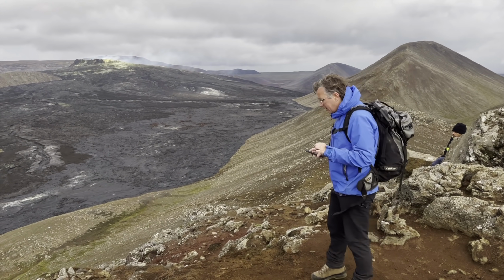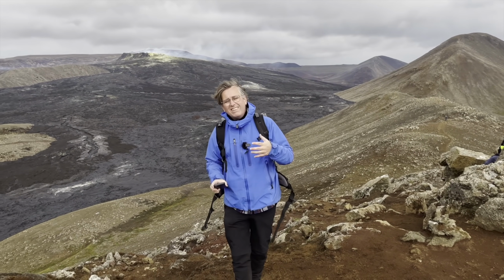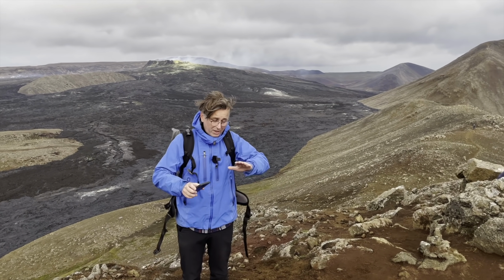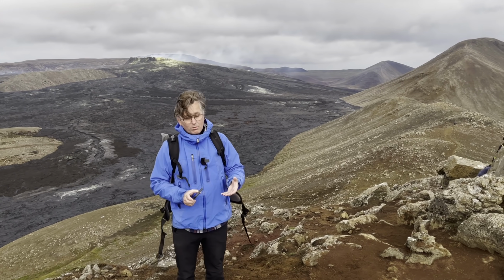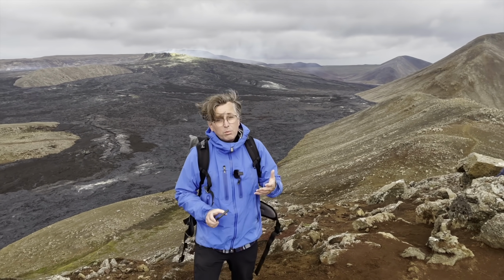The crater, of course, has been down for days, but never for almost a week. Tomorrow will be 1 week, and volcanologists say if this will be off for 14 days, then the crust there, which is basically in the bottom of the crater, will be thick enough that it will keep the lava away. And then this will be over.